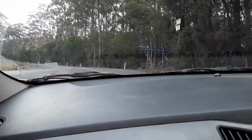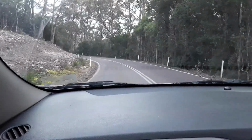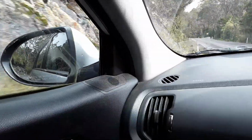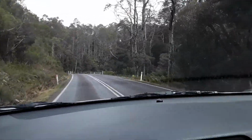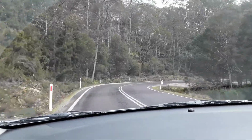There's your turn off there. Up a nice little sneaky road. Alright. Keep on heading along. As you can see, we're starting to come across a lot of rock and cliff edges and all like this because we're still going up. And this place up around here, when we do get snow, this is only 4-wheel drive access where we are at the moment, once it does come down.